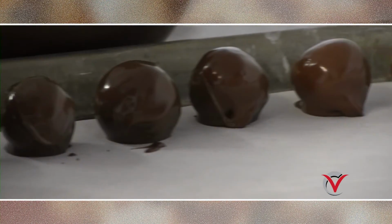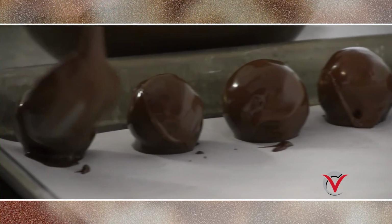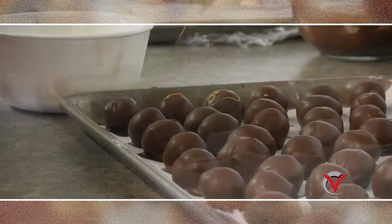Just looks very nice, and it's always a remembrance of growing up and my grandmother.